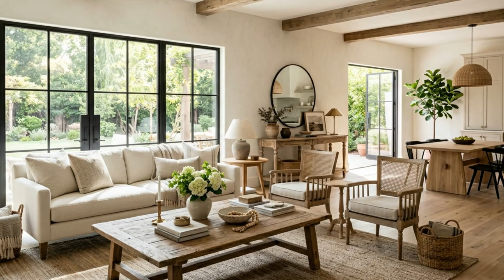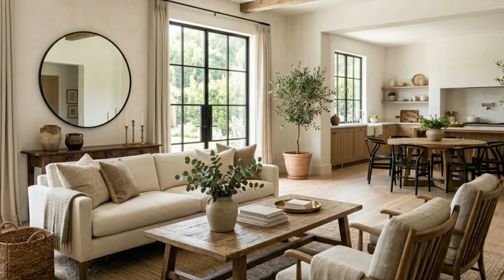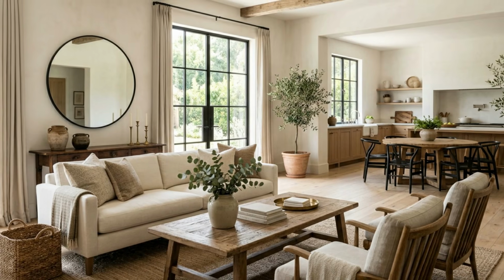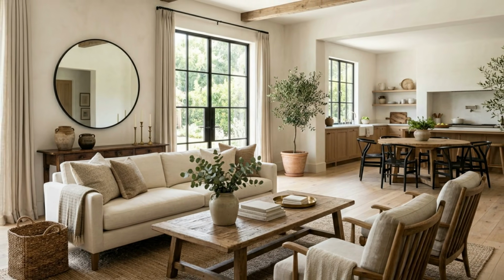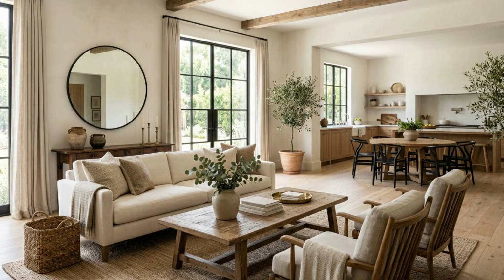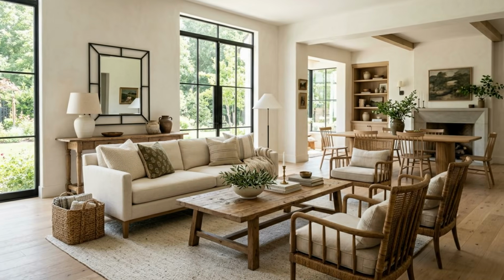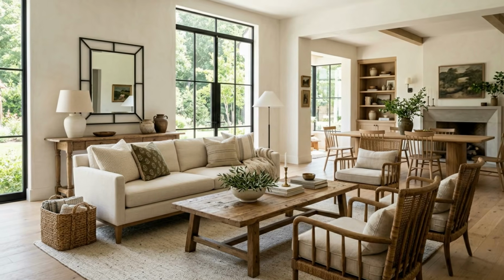When shopping for farmhouse furniture, look for these hallmarks: natural wood tones, turned or tapered legs, shaker-style cabinet fronts, and upholstery and neutral performance fabrics. Don't be afraid to mix wood tones. The trick is to repeat each tone at least twice in the room so it looks intentional rather than accidental.